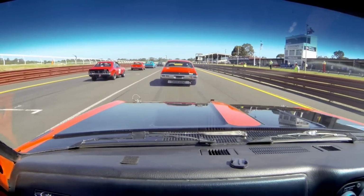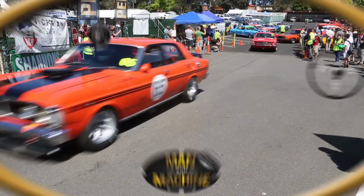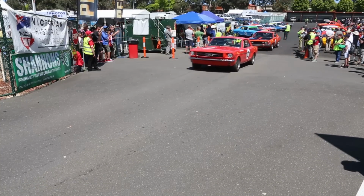It does really good starts. Off the line, it's quick. Lots of torque from the big 265. Absolutely, mate. Heaps of torque. Lots of good torque.